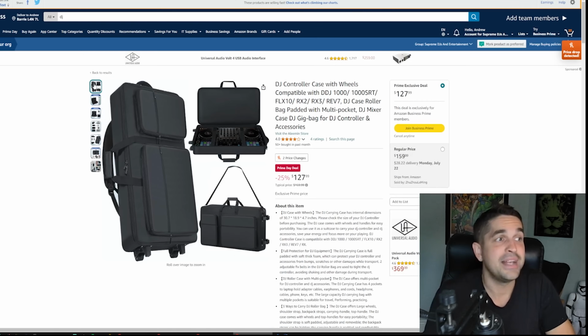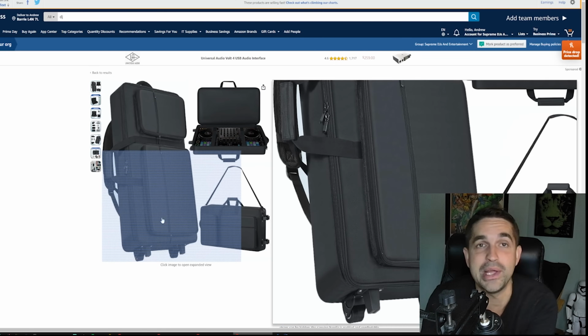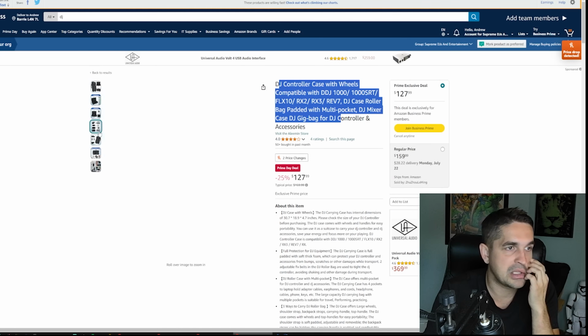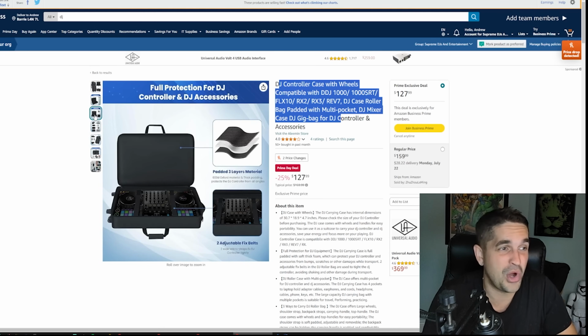Pretty solid. Next up, this is something I'm buying for sure. DJ controller case for my Rev 7 with wheels. For all you guys who've just bought the Performer, you know how heavy these things are. It's way too heavy. I don't like being tired when I show up to work. I'm just gonna get this because it's got wheels. It's on sale. It's cheap. The next best thing is like $400.